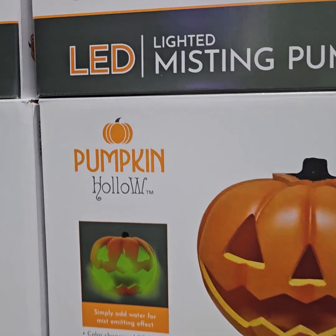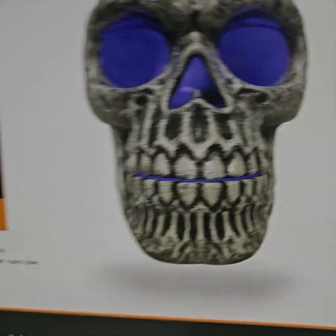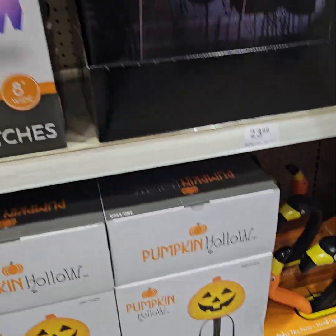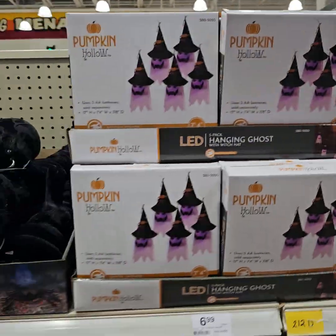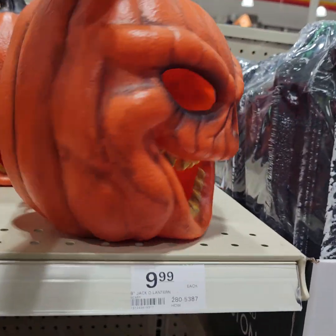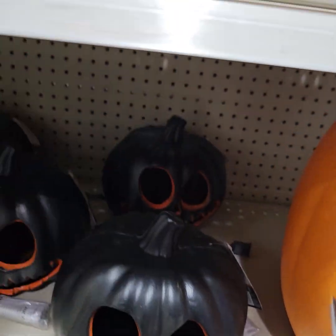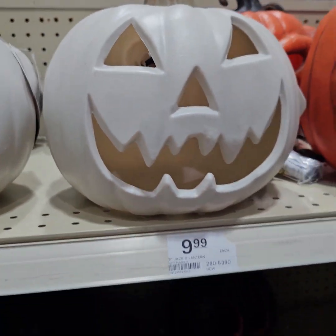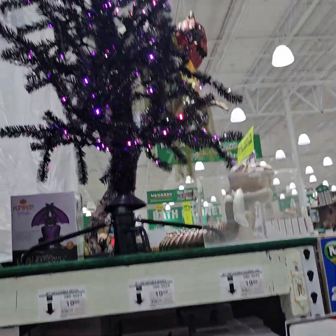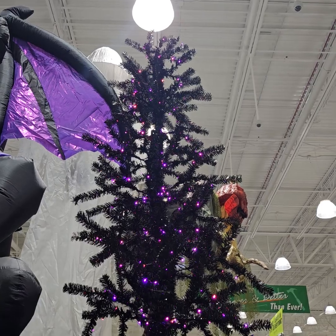And then here is a misting pumpkin. Here's a misting skull, some flamingos, ghosts, like your outdoor props. Here is a pumpkin with teeth. Here's a normal pumpkin. Here's a skeleton pumpkin. Here's a vampire pumpkin. And then right over here is this moving tree that slowly moves.